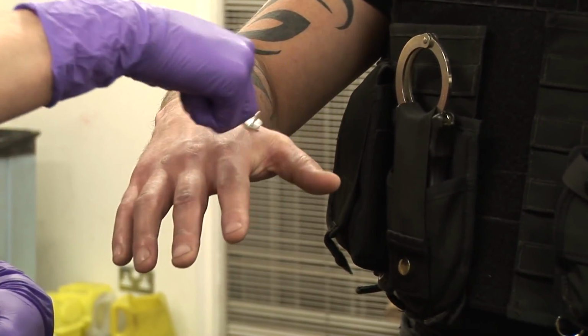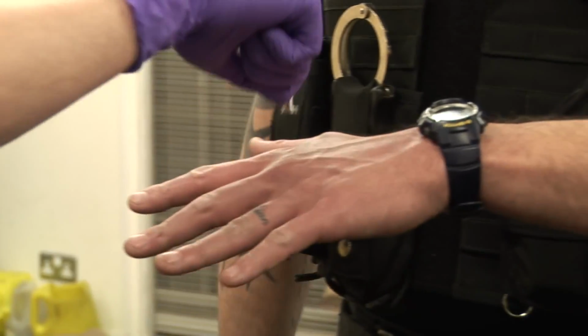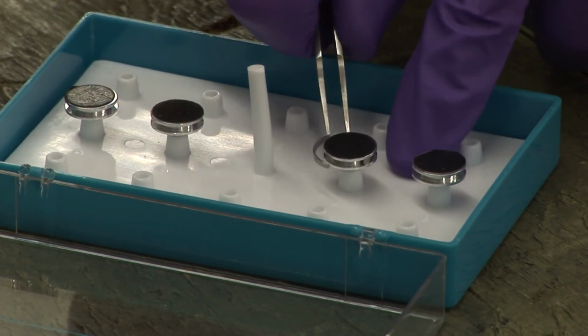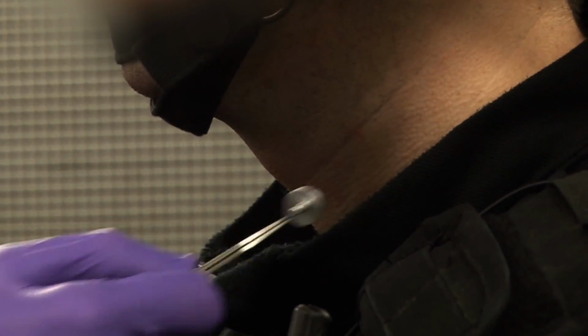Now, gunshot residue are tiny particles that are ejected from a gun when you fire it. These particles are spherical and metallic, and they tend to get deposited all over your hands, on your skin and on your clothing. They're actually very difficult to wash off. They can persist on your clothes for several days after shooting.